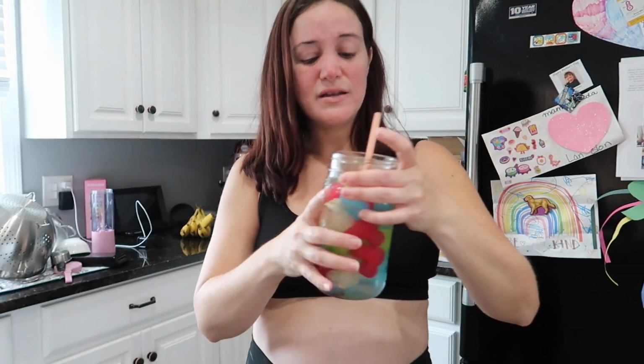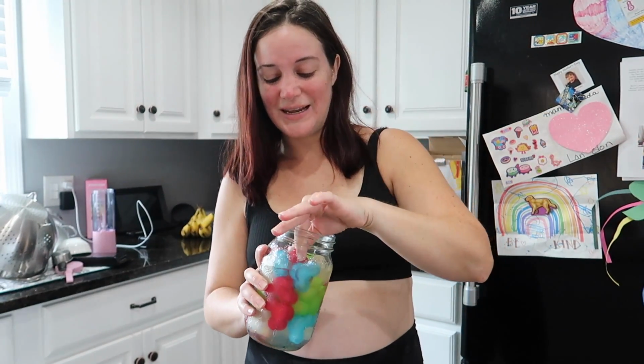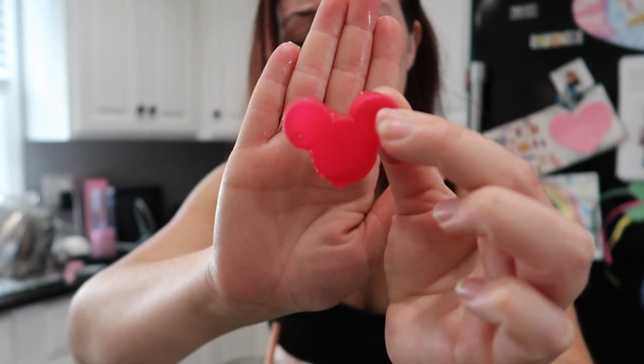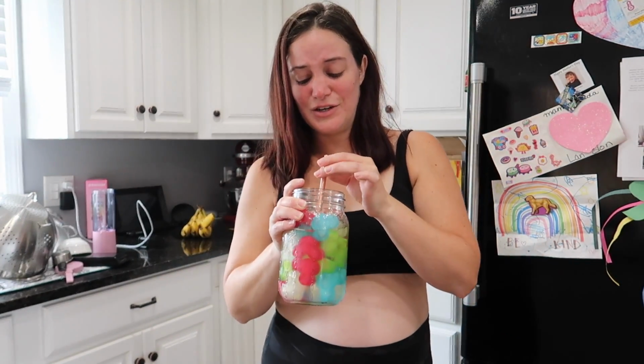So I got my Mondo glass of water with my tiny little Mickey Mouse ice cubes. How stinking cute are these? I got these either in a Disney subscription service or off of Shop Disney. I can't really remember. They are years old.